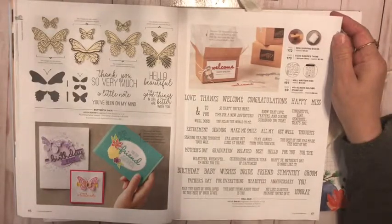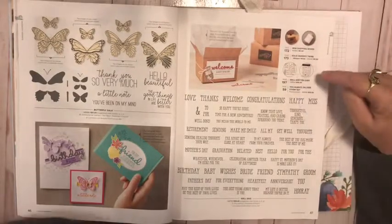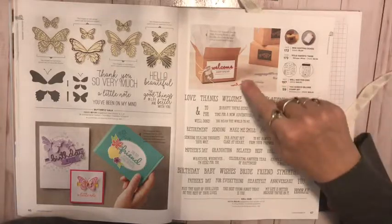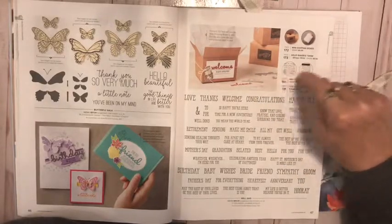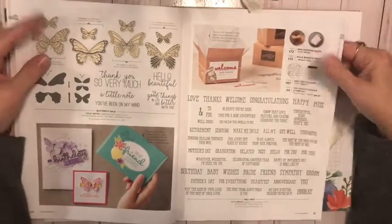The Well-Written dies coordinate with the Well Said set, and I don't know, we'd have to really compare them to see exactly how many of these sentiments are on there.